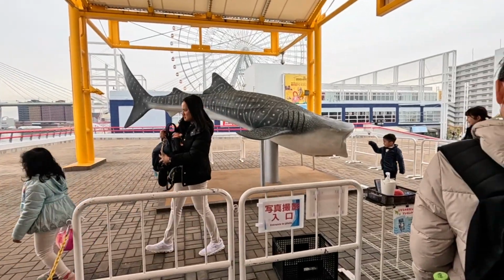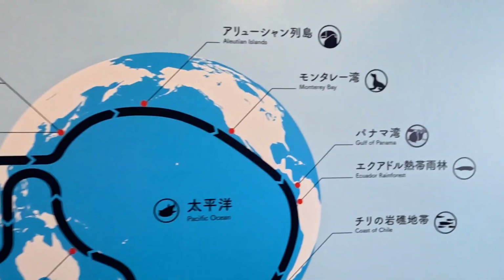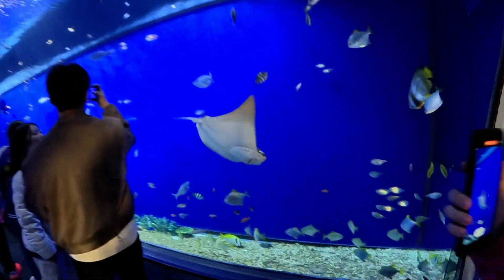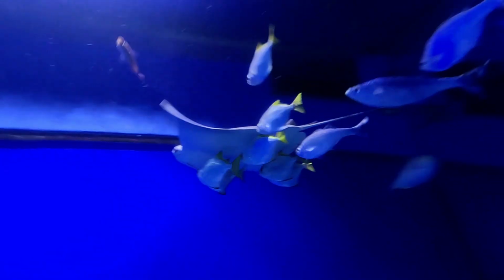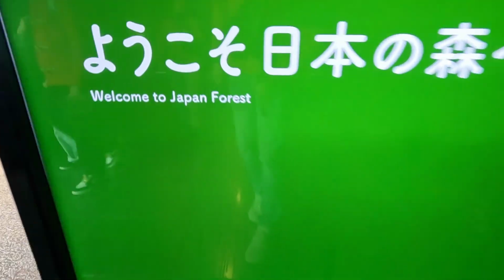So we go through the aqua gate first, and then head into the depths of Japan. Whether you're into aquariums or they aren't your thing, there's no denying that a 5-floor aquarium sounds pretty sweet. Once inside, we found what they call the aquarium gate, which is essentially a walk-through aquarium containing all sorts of different fish and some small rays. Then you head up to the 5th floor to begin your descent through all the different levels.